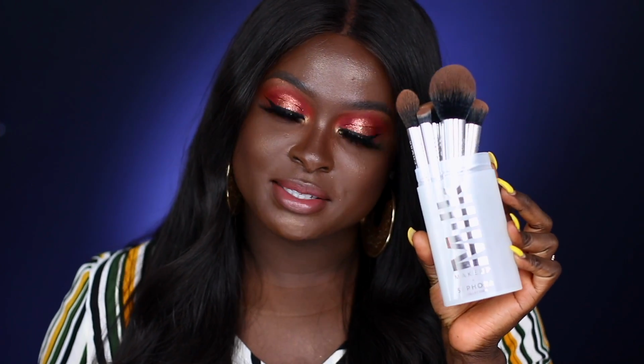I do have trust issues with glitter because if I don't balance the glitter properly, it ends up all over my face and it's very difficult for me to actually take it off my face. The Milk Makeup X Sephora collection brush set. These brushes are really sleek and soft and they perform really well.